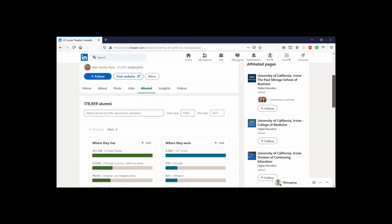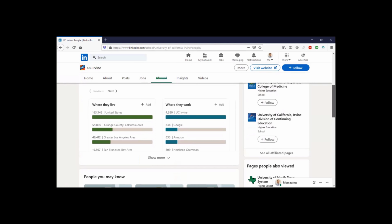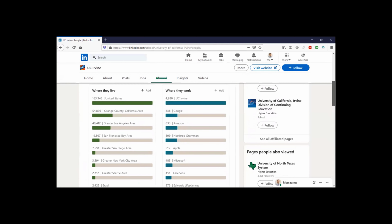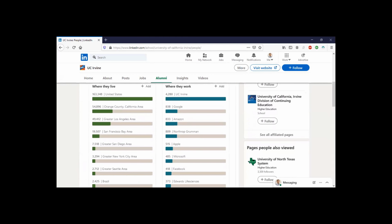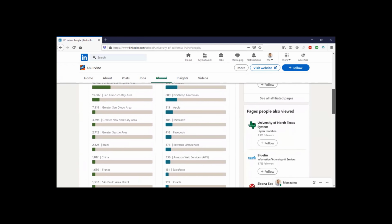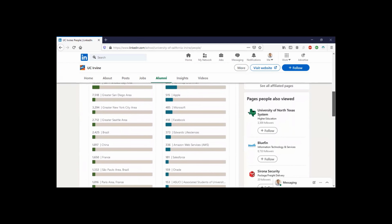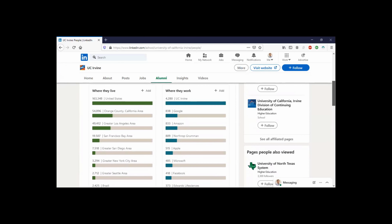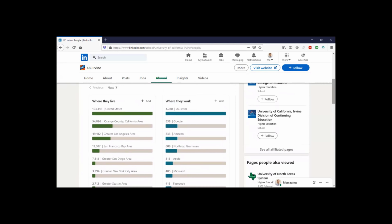And so you can see here that of the 178,859 alumni, a lot of people go work at Google, a lot of people work at Amazon, Northrop. So these are some of the top employers that employ students, alumni from UC Irvine. And you can limit it also by geographic region.